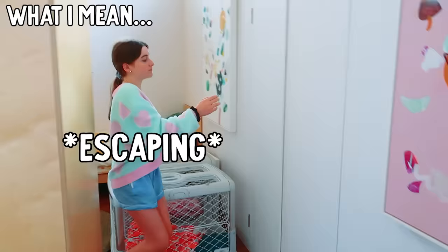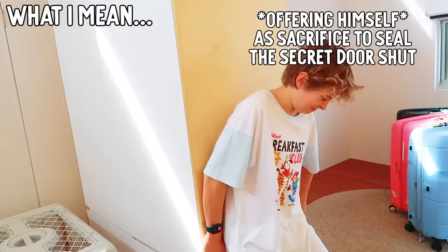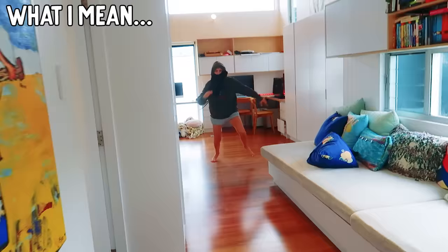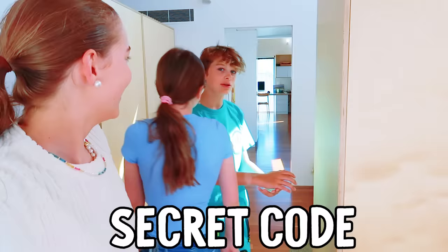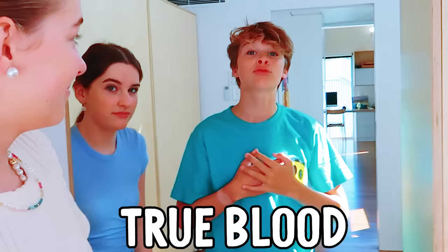So if a bad guy wants to break into our house, one Norris would have to sacrifice themselves to close the wardrobe. No, it'll be me. No, it'll be me because I protect my family. That's going to be you guys. So the door starts over this side, and it finishes on this side. And to actually get access into the room, you have to enter the secret code of movement. Only a Norris of true blood can do it. It's true. It's actually true. There you go.